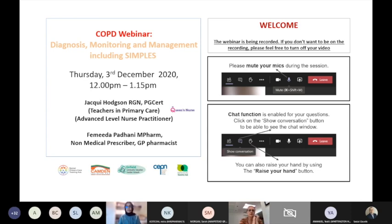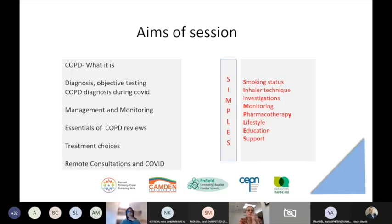Okay, shall we kick off with the first slides? Similar to the one we did with asthma, the aims of the session are a very brief overview of what COPD is, its diagnosis and objective testing, and a little more detail about how we can do that during our COVID period. Some information about management and monitoring, essential COPD reviews, and treatment choices, which Famida will be doing on the pharmacy side, and some guidance on remote consultations. We followed the SIMPLES mnemonic, with references throughout the presentation to smoking status, inhaler technique, investigations, monitoring, pharmacotherapy, lifestyle, education and support. That's really important when managing any of the respiratory conditions.